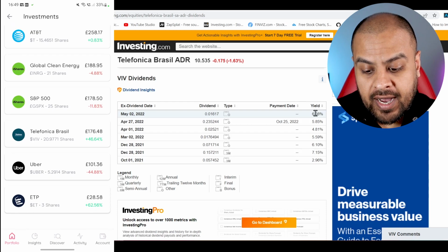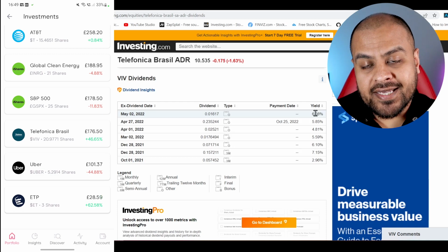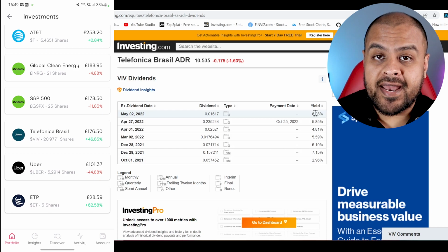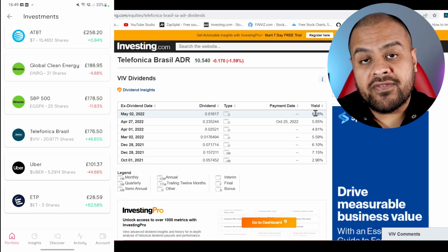You can see Uber, I really like Uber as a company, but it is massively taking a hit. It's down 44.8% since when I bought it, and it's a growth stock, so they pay zero dividend. The last one I have is ETP, is up 62.58%.